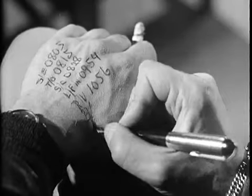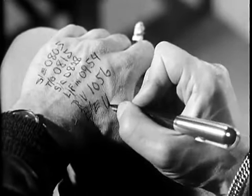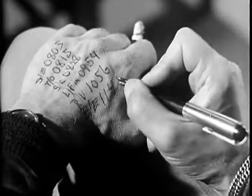The pilots make notes on the back or palm of their left hands. No chance of losing that little memo in a moment of excitement, or not much chance.